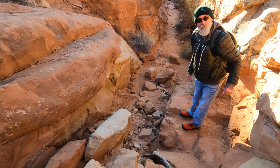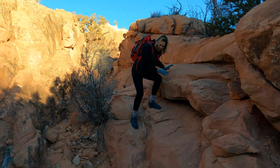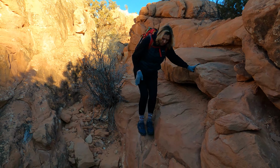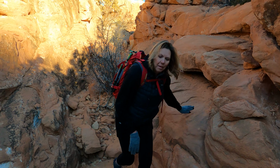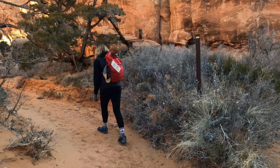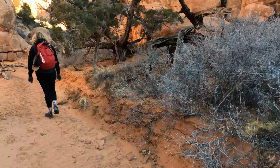Have grippy shoes on this trail. Here we go, into the Fiery Furnace. That way, not this way.